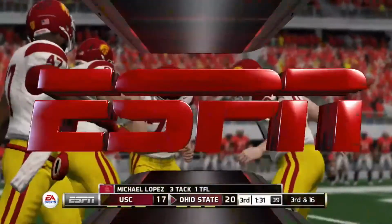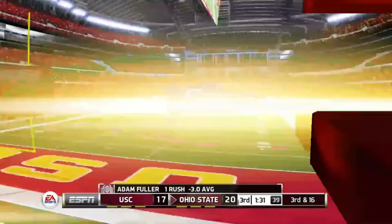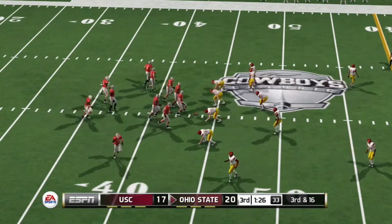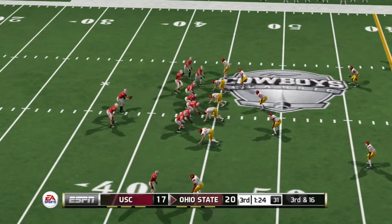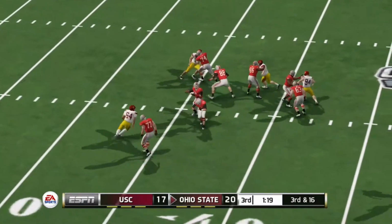Adam Fuller checks in on second down, and then he gets stopped for a loss as Michael Lopez comes up with his third tackle of the night. Well, I think this is the part of the game where we're going to see depth play a role. And I think Ohio State has more depth overall. We'll see if it benefits them more.